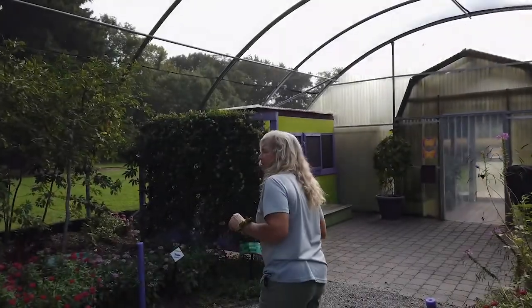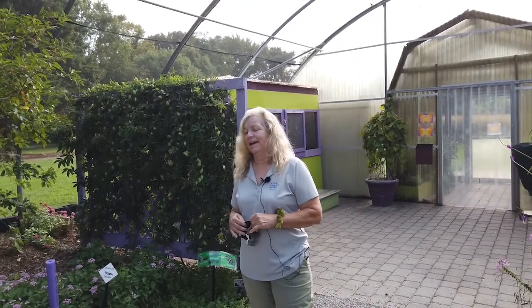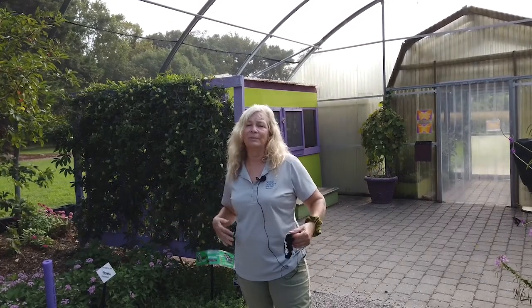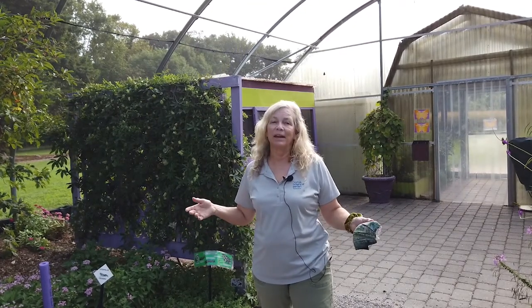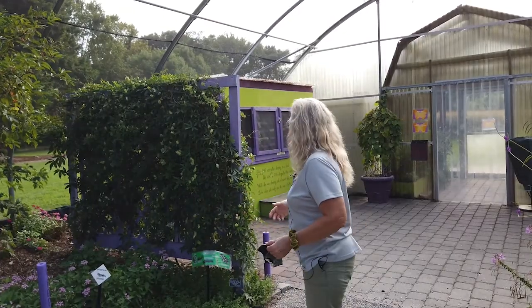See, when you're raising butterflies, you're going to have plants that don't look so good because they've been eaten by the caterpillars. And for me, having a butterfly garden in the butterfly house, to me that's a success, because that means the plants that I brought in is what they've needed, and they've been able to eat from it and to continue their life cycle.